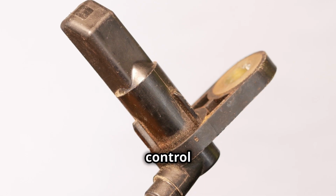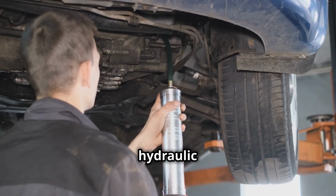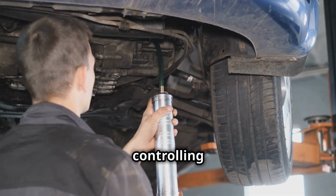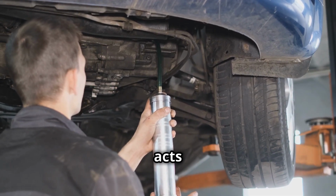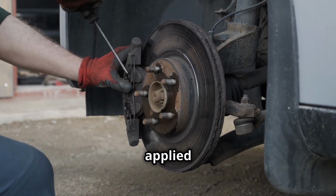Once the ABS control unit identifies a potential wheel lockup, it signals the hydraulic unit to take action. The hydraulic unit is responsible for controlling the brake fluid pressure that acts on the brake calipers, ultimately determining the braking force applied to each wheel.